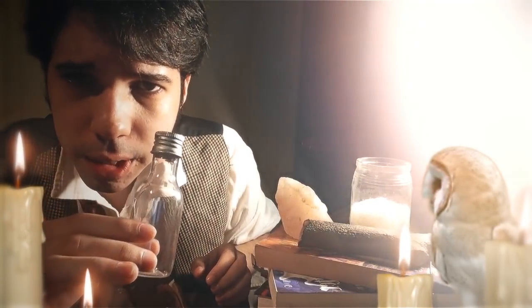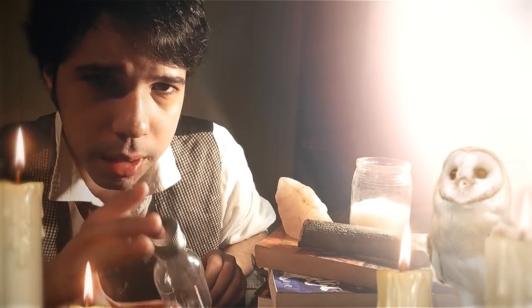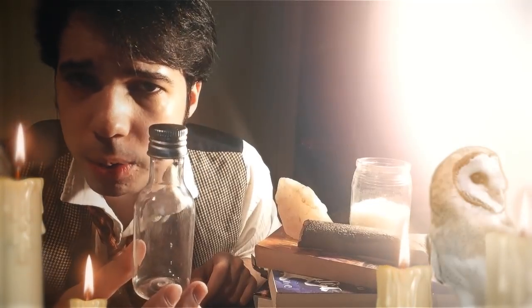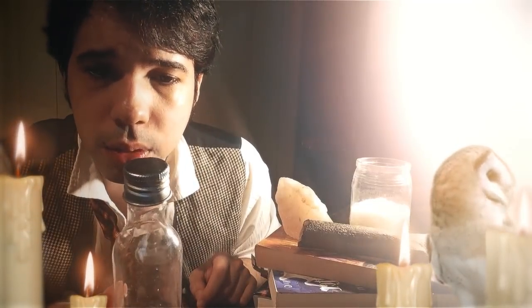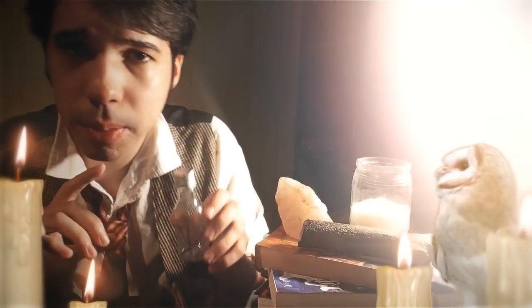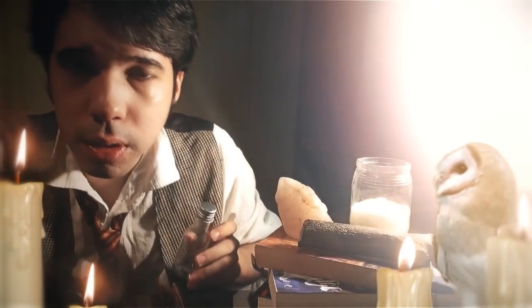Now, this thing over here is a little secret we have here. It's an extract of a very powerful substance which enhances the magic of the wand. For the sake of keeping our secrets here, it would be better not to tell you right now. All you need to know is that you drop two drops of this when the wand is done.